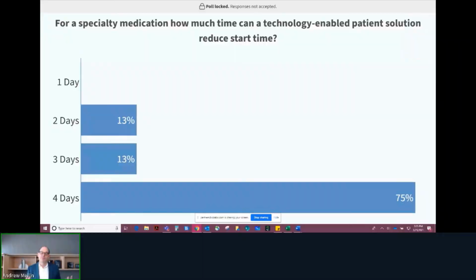So I'm thrilled to introduce our next speaker. Jeff Spafford is the president and CEO of AssistRx, a leader in this area, and he'll give us a behind the scenes look at how hubs are supporting these processes and what some of the challenges are.